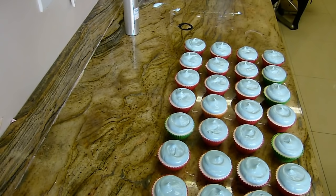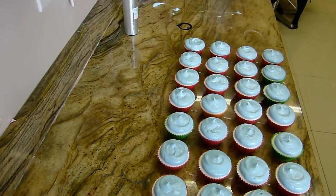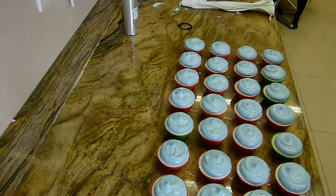Oh, the bases took about half an hour to get solid enough to be able to pipe on. If you pipe onto your bases when they're still loose, then the piping that you're piping on top will just push down into the soap that's in your cupcake case, and they won't look nice at all. I've done it millions of times. Not millions, but many times. So we'll be back in a sec to do the toppings on them.